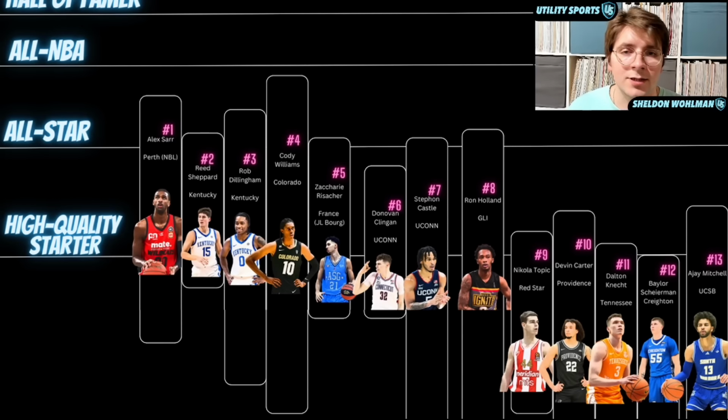He's going to guard the other team's best player pretty consistently. That's something Cody also did in college quite a bit for Colorado. And Risacher, he's got good length. He's got very, very good shooting, very reliable shooting. I think he's very contrasting to Cody Williams, who is more of a downhill finisher and then a shooter afterward. Zaccharie Risacher is a shooter to begin with. And you guys know how I value shooting. I think Risacher is going to be a good NBA player.